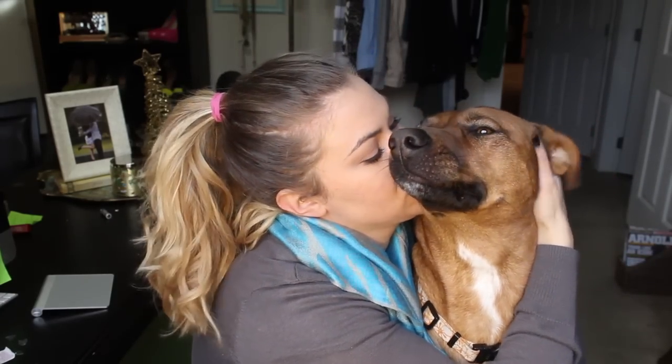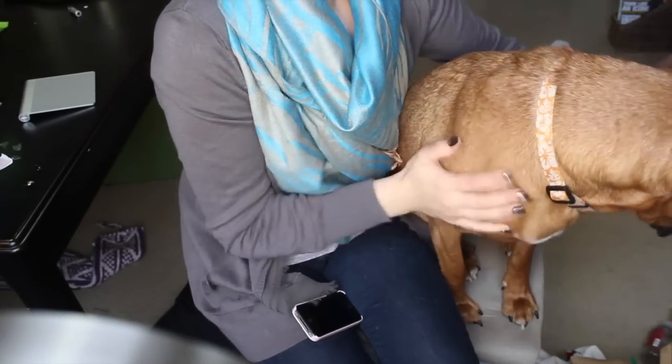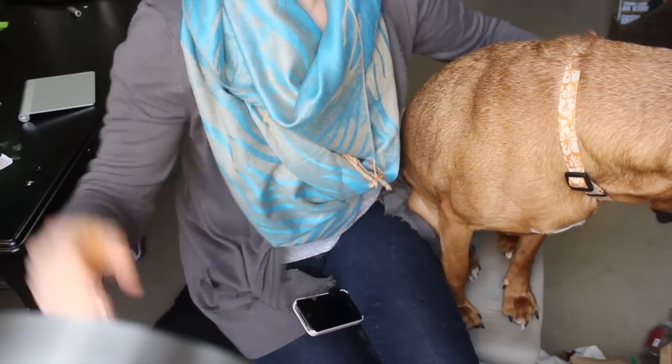She's sitting on the stool with me. Like, what the crap? Like, seriously? Yes, you are. It's a good girl. And Rocky's sitting down here.